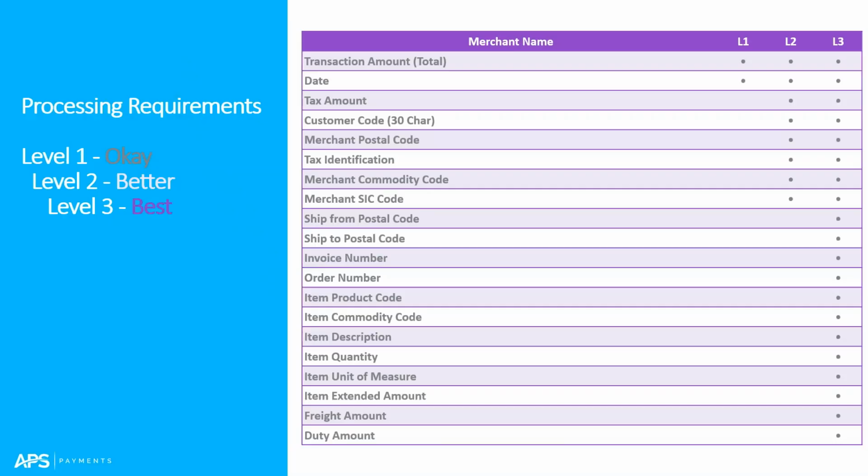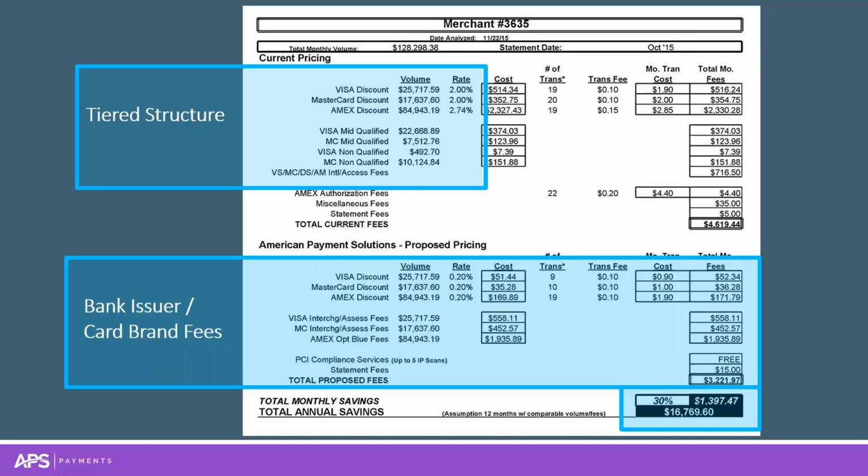But before I jump into click-to-pay, I wanted to just briefly show you the fields that are required in order to obtain level 3 rates. You can see it can become very cumbersome, but we have taken care of this and automated the process for you. Now, here's a sample analysis of what we were actually able to save a merchant who was processing using the tiered structure. Notice how we placed them onto an Interchange Plus fee structure, and we were able to lower their rates considerably to the point where we were able to save them almost $1,400 a month.